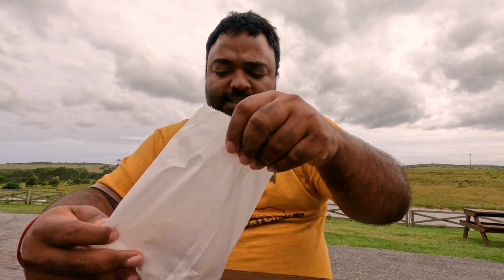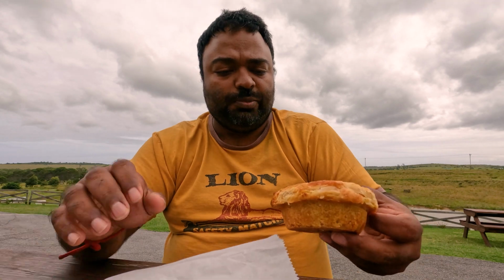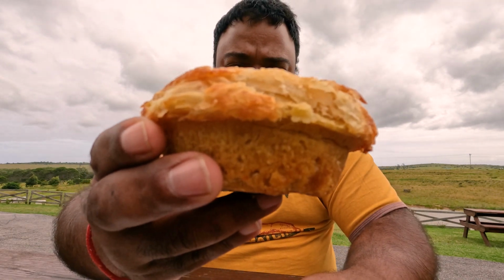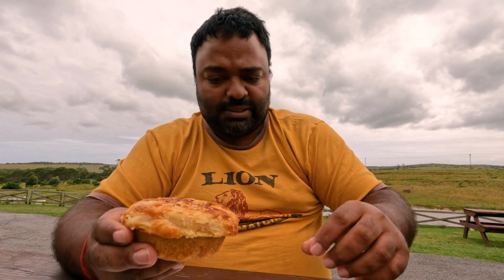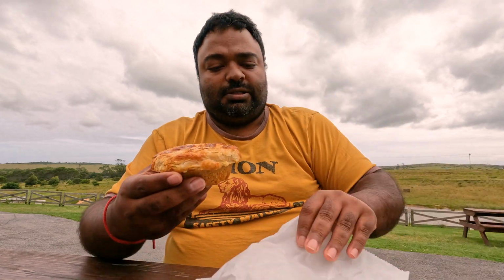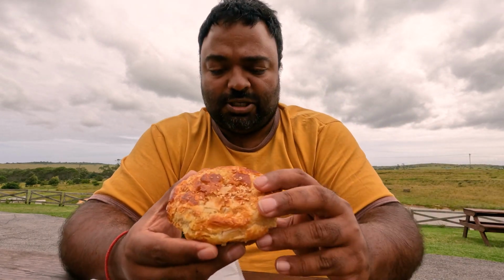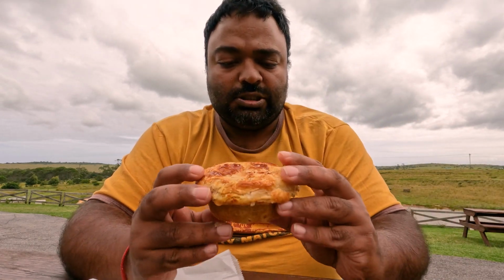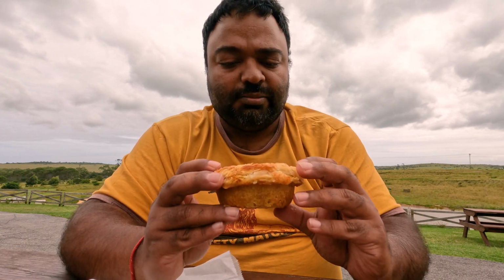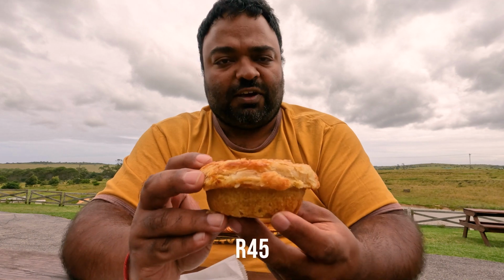So I've got myself a pie from the Ou Meul Bakkery. It's a chicken coriander pie. It's quite nice and round and big. The wind is just getting the better of me. So it looks like it's puff pastry. I'll take a bite and see, but it's 45 bucks.